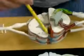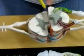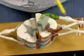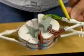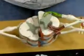Now you can tell this is anterior because we have a larger anterior median fissure. Back here it's the posterior median sulcus, not as deep. Also you see lots of cell bodies here in the anterior gray horn. So that, and the posterior dorsal root ganglion also gives you an idea that this is dorsal. Okay?